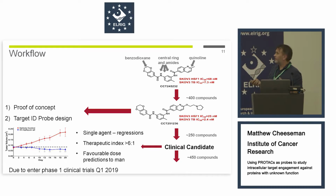So cutting down about 6 years' worth of work into 3 arrows, we did use cell-based SAR in order to pick apart the SAR and what points are important. As we heard around making capture compounds, we're looking for broad SAR to try and find where points are to solvent, basically.